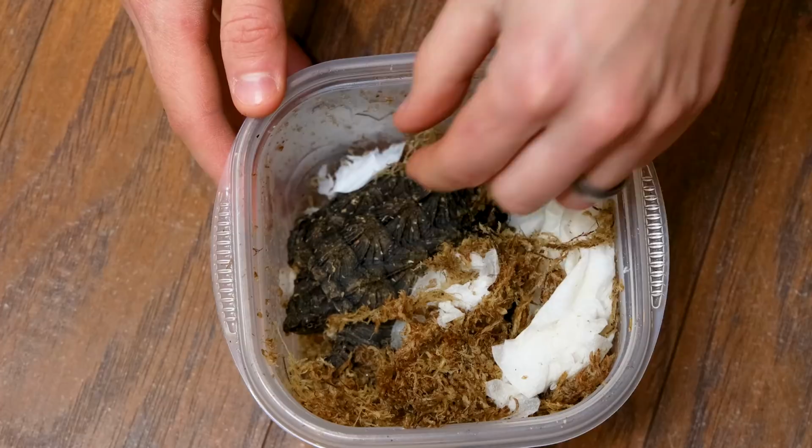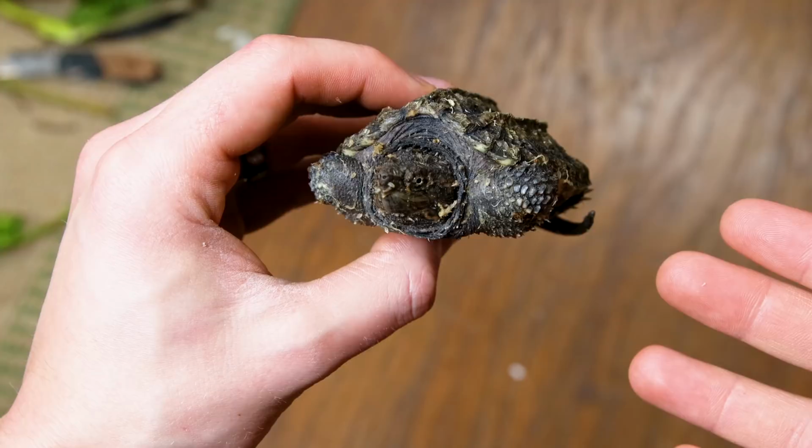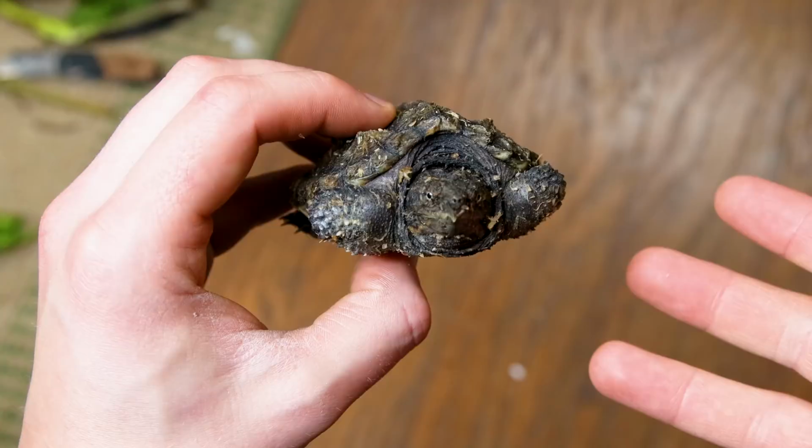Oh man. She looks all right. Oh man, I don't even know what to say right now because I saw this animal already, but it looks so incredible seeing it again. She shipped really well. I'm so excited to add this to the animal room.